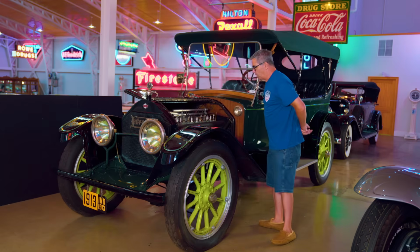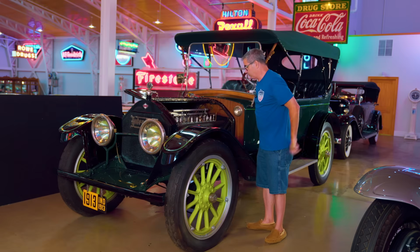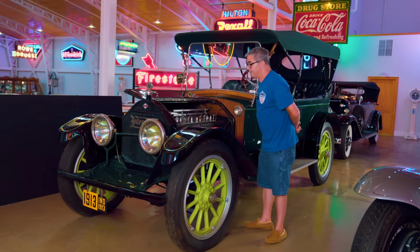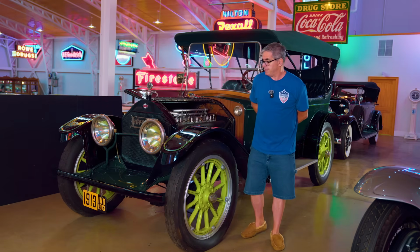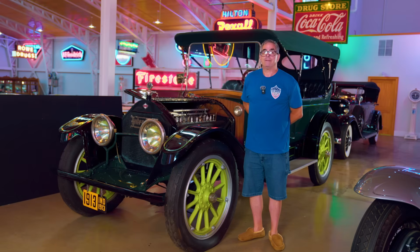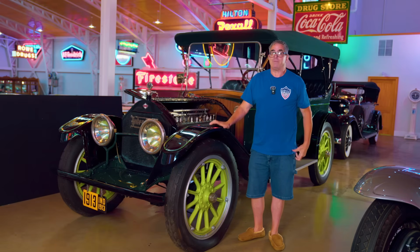It's a cast en bloc engine. The crank and the heads, cylinder bores are cast together. Kind of an interesting piece, but again, 2 plugs per cylinder. Nicely rendered gray marine paint on the exterior. 4-speed manual transmission on this one here. So a nice example of brass-era motoring. So bid accordingly. Every museum needs a brass-era car.